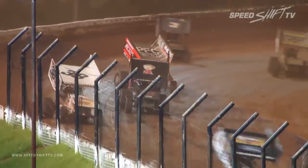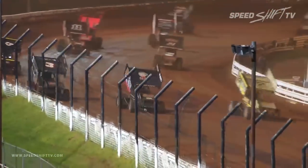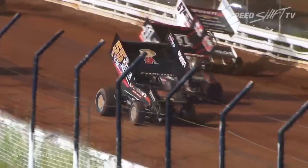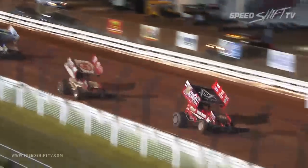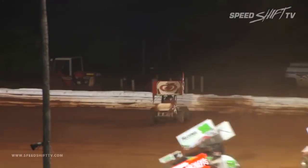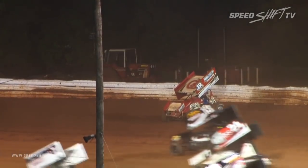Yellow flag flying. Turn number 4, it looks like a slowing Robbie Kendall. Dietrich's going to make a bid, and he spins. Danny Dietrich is into the guardrail at turn number 1.